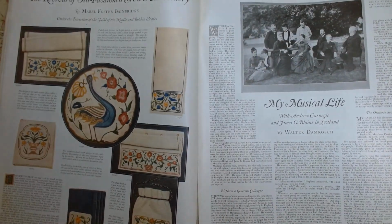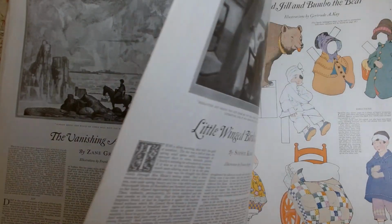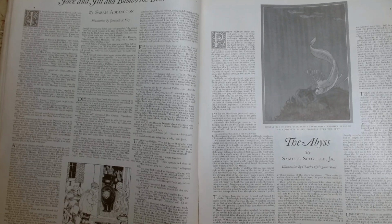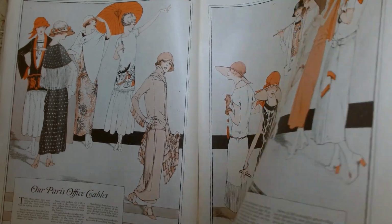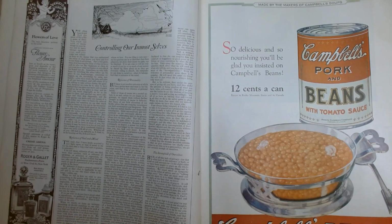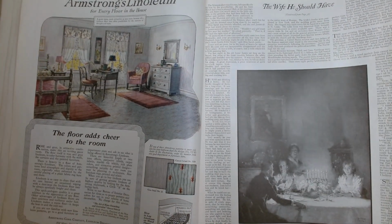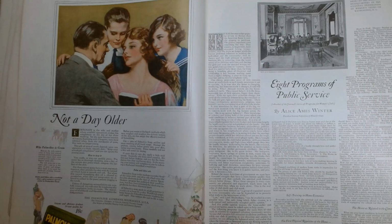It's fun to recognize these illustrators now. Some of them, anyway. Zane Grey, I've heard of him. Jack and Jill and Bumbo the Bear. We have fashion. All blended by artist chefs. Controlling our innermost self. Pretty. Even a lot of the ads have the signatures or the artist mentioned on most of them. And I think they all should have done that. Palmolive soap. Not seeing it on this one.